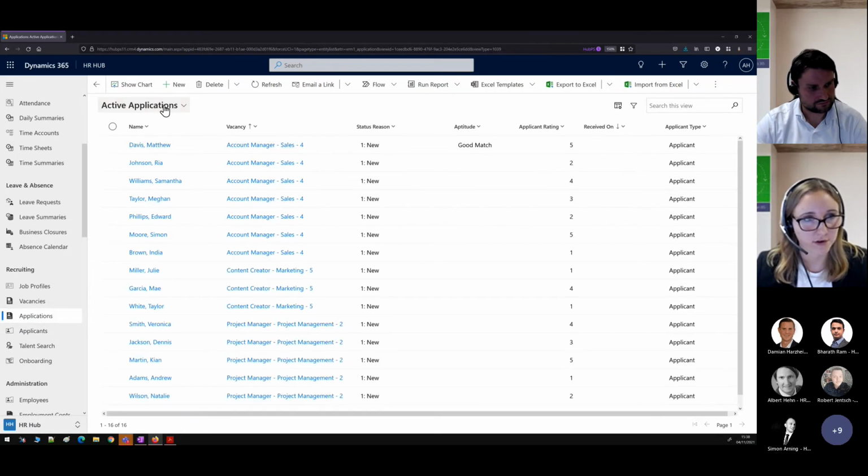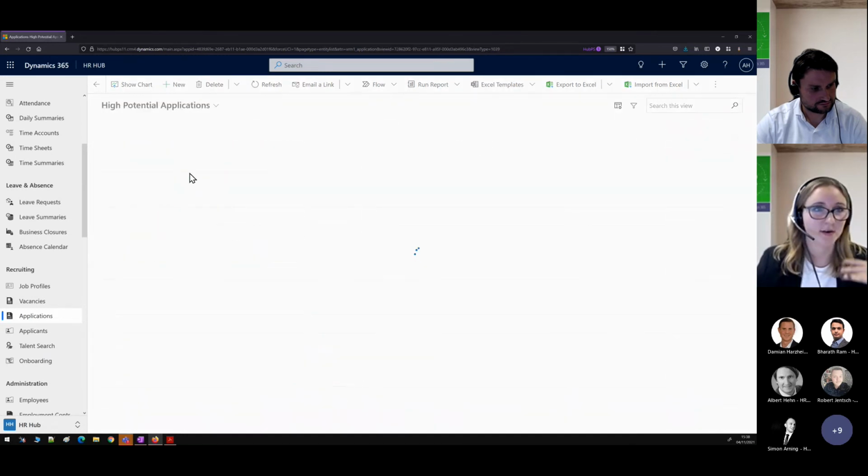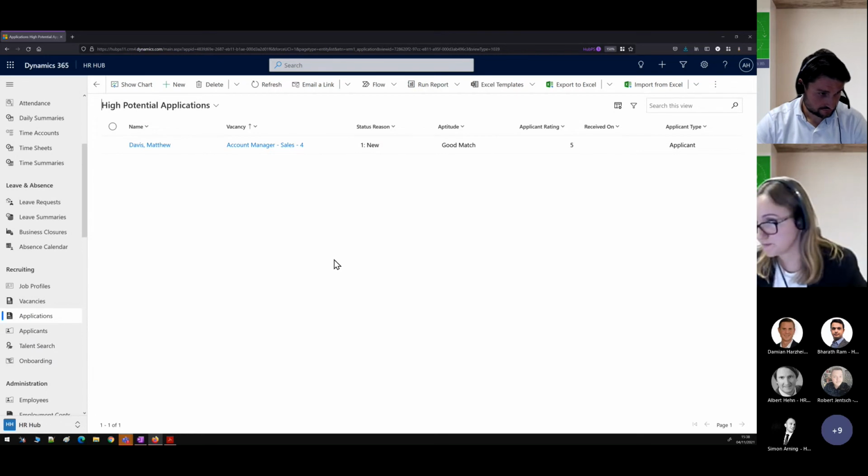And we have another view as an improvement also to make it easier to locate high potential applications right away. We have a view called exactly like that, high potential applications. When you click on it, all of the applications that have applicant rating 5 or 4 and where the aptitude is a good match are going to show on the view based on those filters.